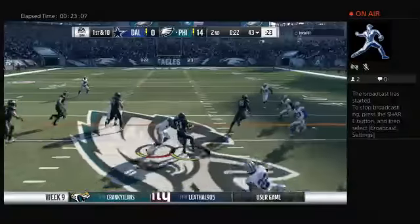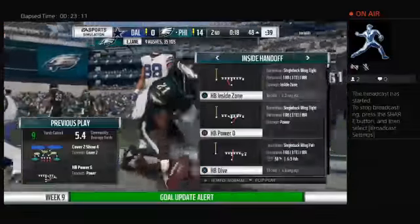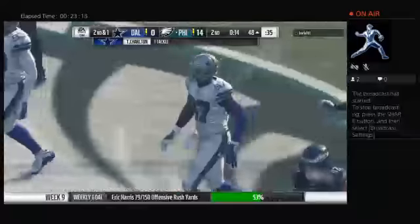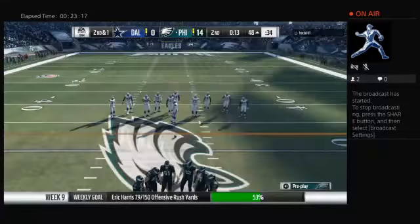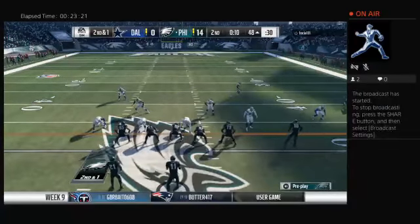Now a handoff looking right. And he'll get this across midfield to the 48. Give him 9 on the carry that time, and they're set up with a 2nd and 1. That play wasn't quite as big as the play that preceded it, but still, got to like the way they're moving the football, partner. Absolutely.